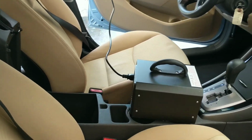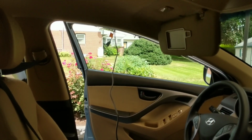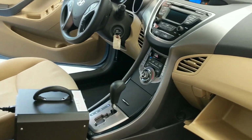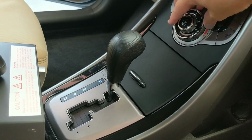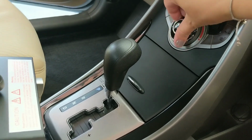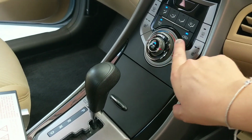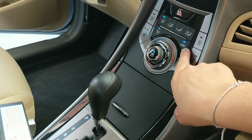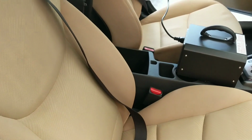Alright, so you can see we have the ozone generator plugged in. I have the window lowered about this much to get fresh air. What we are going to do is get the vehicle on. We're going to push for AC. Max AC, recirculate. So we've got it on recirculate. You don't have to do the floorboard, but you can do full air, max AC, recirculate. That is key. So again, all the seat belts are pulled down. Hopefully you can see that.